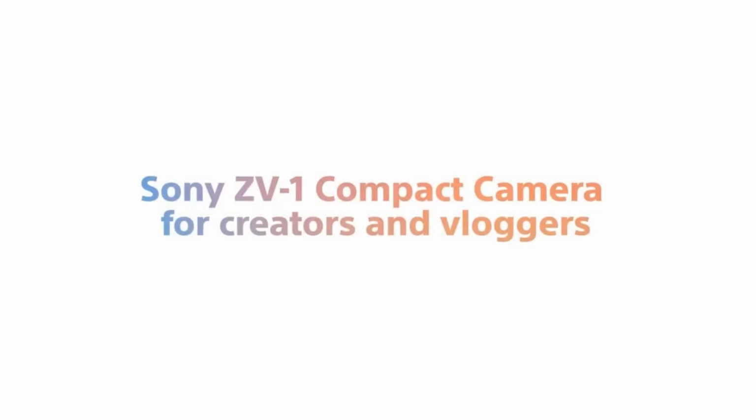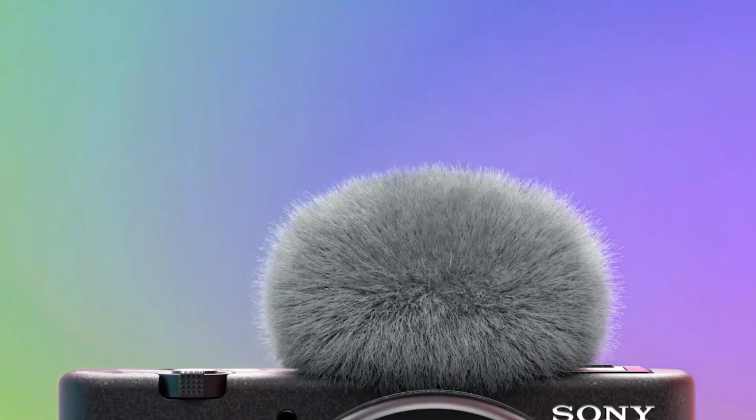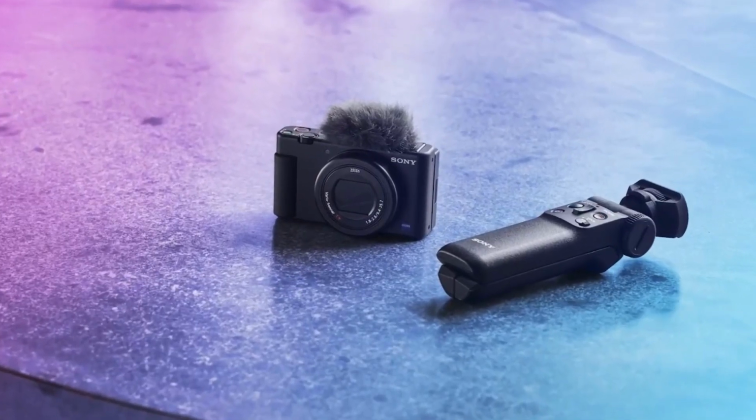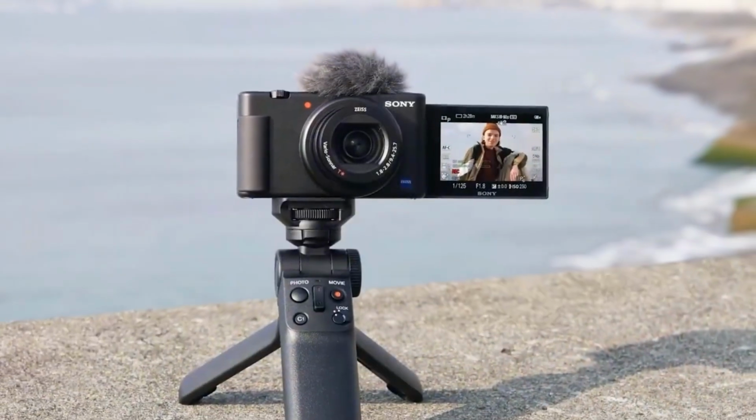Number 4. Sony ZV-1. If you want a compact vlogging camera, look no further than the Sony ZV-1. It's small, lightweight, and designed specifically for vloggers, with features you won't find on more photography-oriented point-and-shoots like those above. While the ZV-1 doesn't have a viewfinder, it's the only camera on this list with a fully articulated screen, making it easy to monitor yourself while recording.